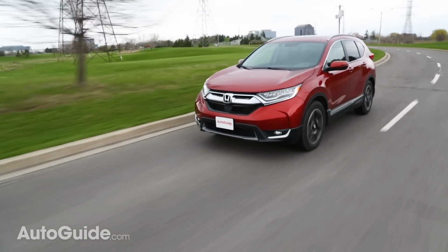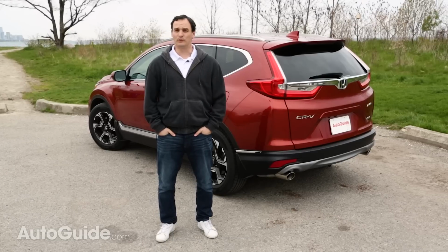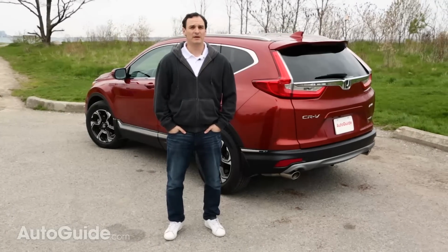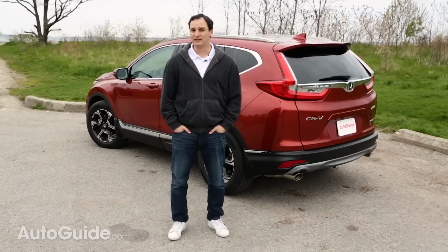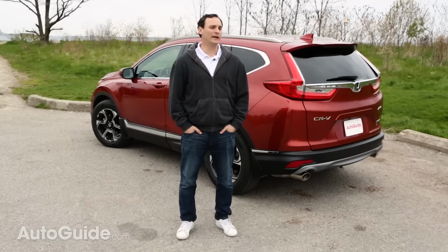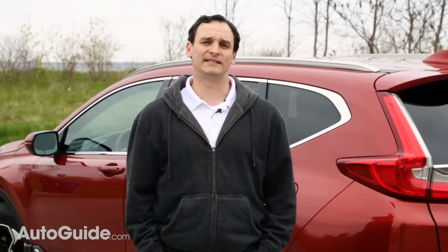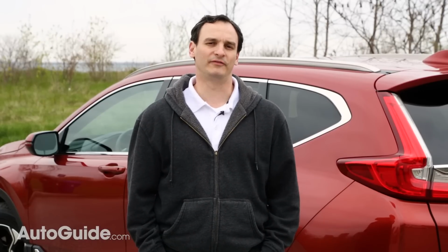Our time with the CRV was beyond hectic, with road trips, comparisons, and commuting packed into a few busy months, but the CRV remained an oasis of calm through it all. Above all, that is what stands out about the CRV, its calming effect.